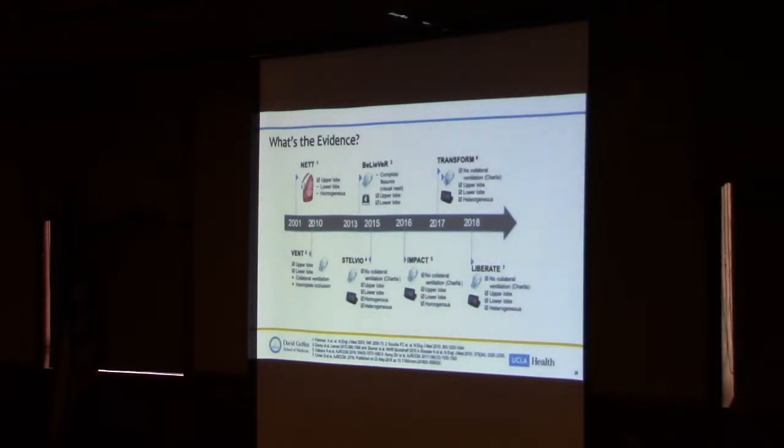What is the evidence that this works? There have been a lot of studies. So even though this was just FDA approved last year, it's been studied for years and years. I won't go through every single trial, but I will say that it started in the early 2000s and has really taken off. And at first we were looking at patients who have disease just in the upper part of the lung. Then we were looking at patients who have disease in all parts of the lung. And we learned things along the way as to which type of patients do better with valves.